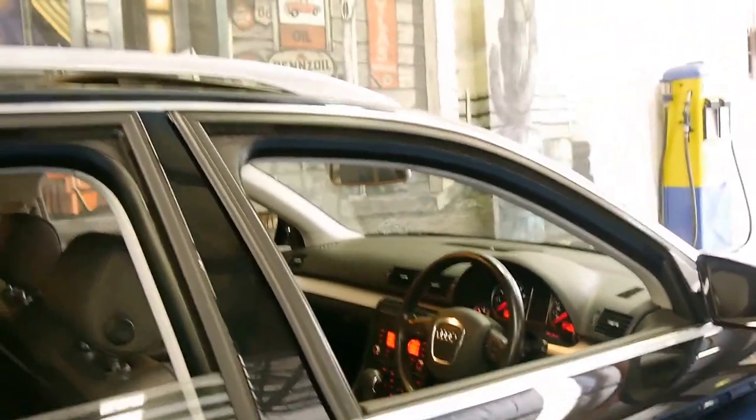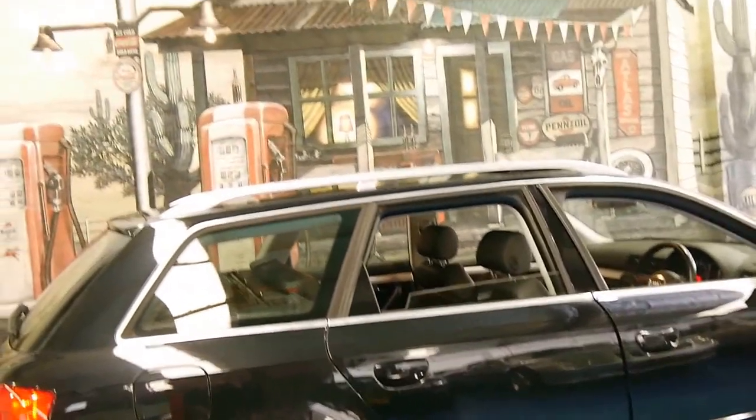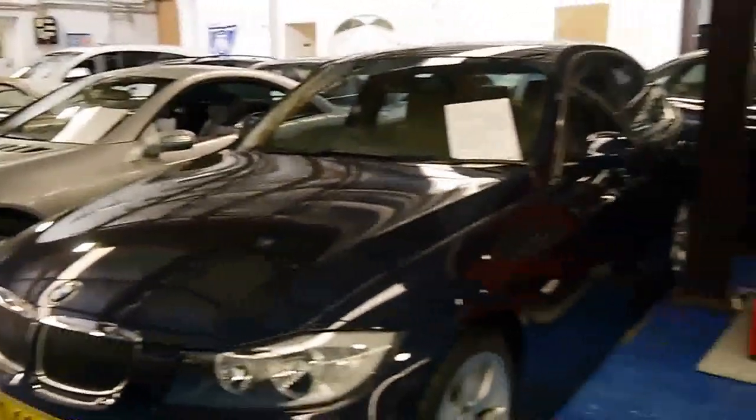So we're the Oldtimer Centre in Marrickville. We're located in Sydney. We do specialise in European cars. We've got about 65 to 70 cars in stock at the present time.